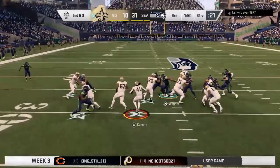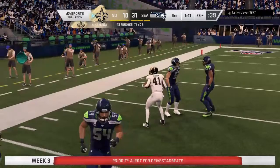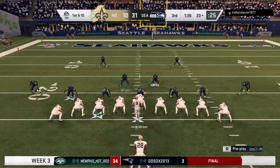Again, it's Kamara. And he finally goes down at the 23-yard line. A big play there out of Kamara. 46 yards. And the Saints first down. So the big play gets him all the way down to the outskirts of the red zone here for first and 10.